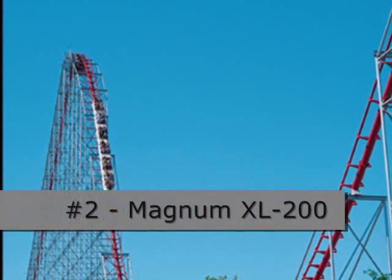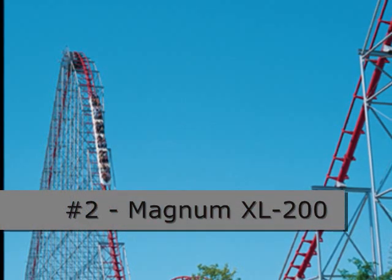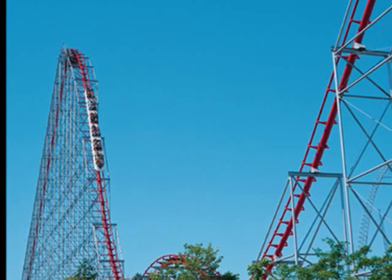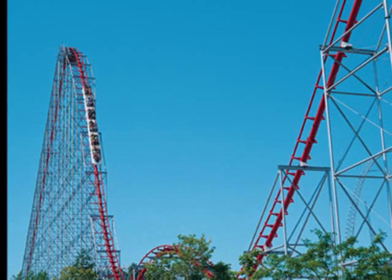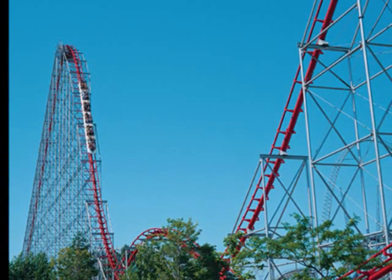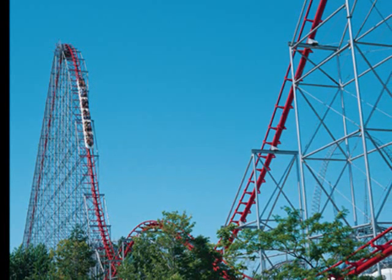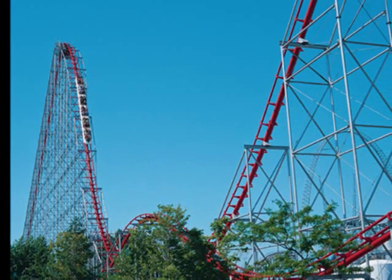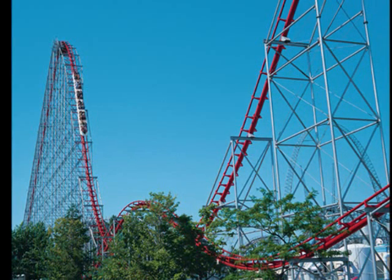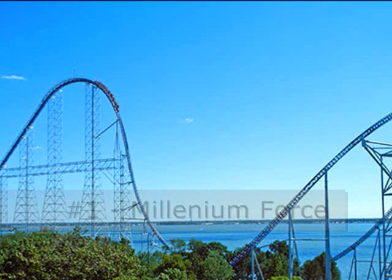In 2nd place, the Magnum XL 200. Now overshadowed by 3 taller roller coasters, the once mighty Magnum XL 200 has been somewhat forgotten. Nonetheless, the 60-degree drop from 205 feet at 72 miles per hour and the rest of the ride provide a full experience full of G-forces and airtime that still ranks as one of the best in the world.